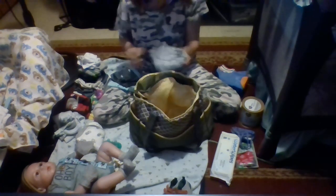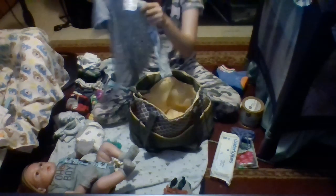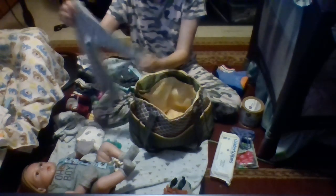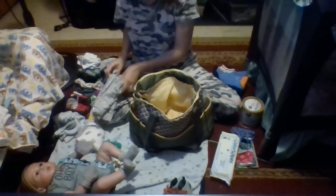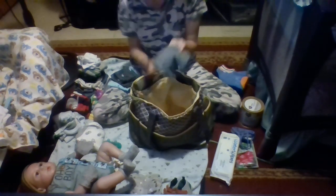And then there's one more, which is this. I got this one as well. I'm not going to put this on anymore. I'll think about which outfit I'm going to put on him tomorrow. I got a map in there as well. And then, in the pocket, I got this bib, which just goes with the outfit right there.